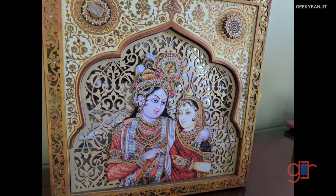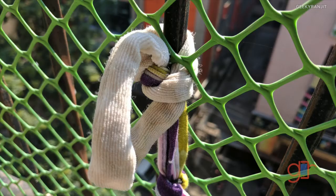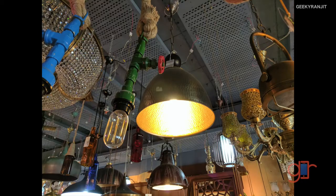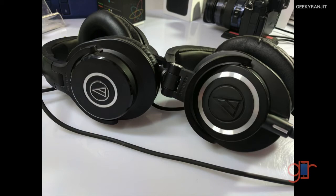Next, if we move to the camera performance, here I have to say this Pixel XL excels. And let's see the sample shots. Here are some of the pictures that I've taken with the Pixel XL. And as you can see from the sample shots, the performance was very good. Even in artificial lighting and indoor lighting conditions, which is sort of difficult, the Pixel XL nails it.